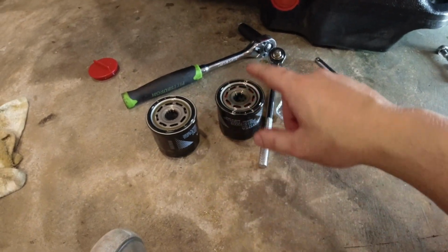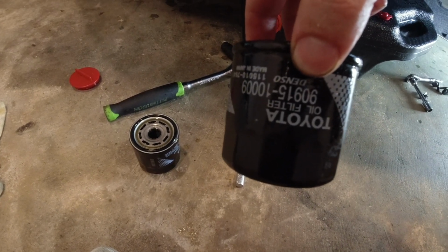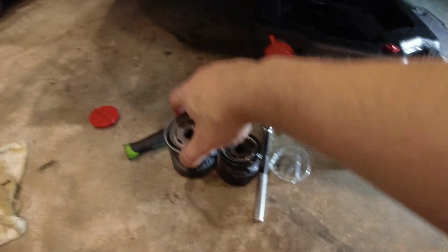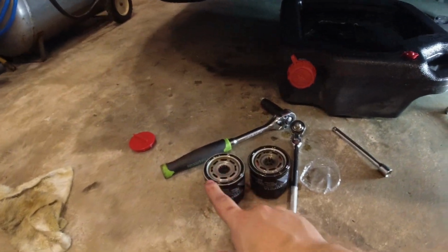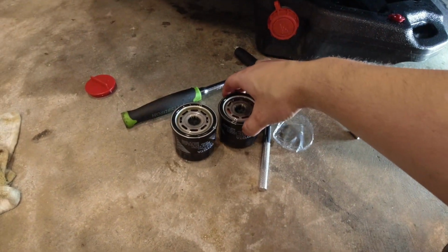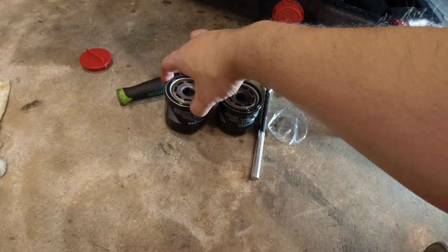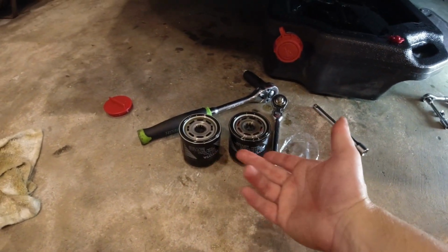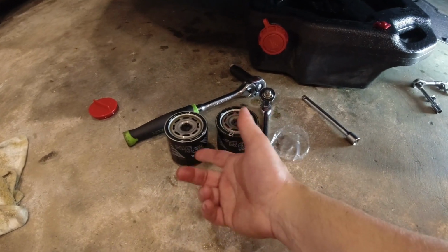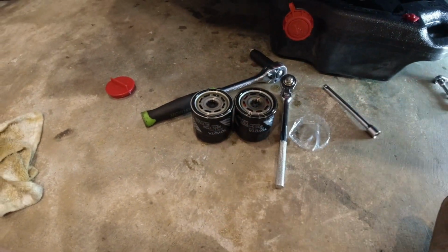Something I noticed taking these filters off, the old one, if you can read the part number, is upside down, but it's 90915-10009 that I'm taking off. And the replacement I bought is a 90915-YZZN1. From what I know and heard, this is just a replacement of this oil filter. I'm not sure if there's anything different about it. Everything seems the same. Reading through a couple forums, everybody is using this oil filter, so I don't think it's going to be a problem, but just something to note that I don't know if Toyota, when they're making these cars, are using a discontinued filter, but when you have to get a new one, it's going to be that part number. Just some observations. Otherwise, size-wise, they all seem the same.